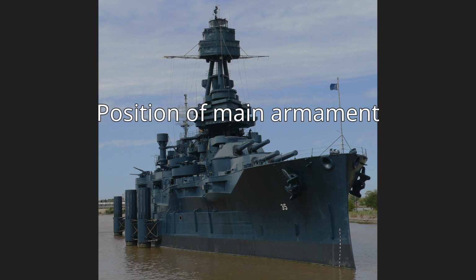A longer ship needed to devote more weight to armor to get equivalent protection, and the magazines which served each turret interfered with the distribution of boilers and engines. For these reasons, HMS Agincourt, which carried a record 14 12-inch guns in 7 central-line turrets, was not considered a success. A superfiring layout was eventually adopted as standard.